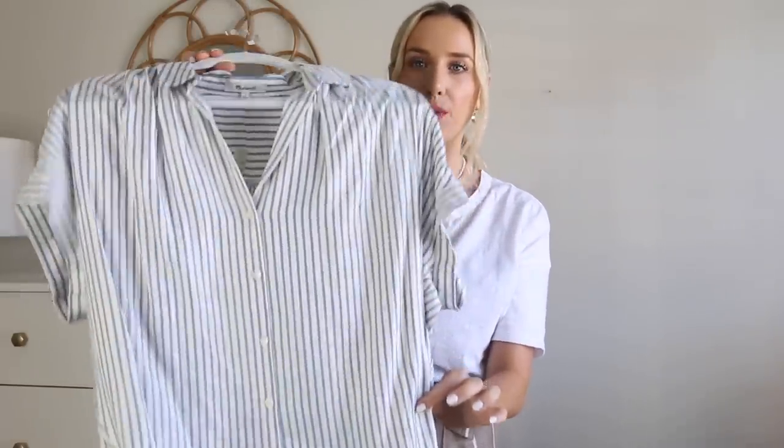Then another item that is, again, nursing friendly, as so much of my wardrobe is, this button up is a Madewell top that also still has the tags on it. I've never worn this one. It's a pinstripe, this blue and white print, which would be great for springtime and summertime with some white denim, but it's also perfect for fall with jeans and a cozy cardigan too.